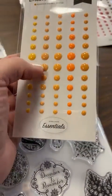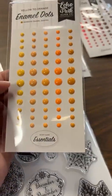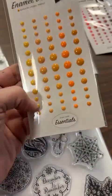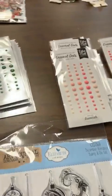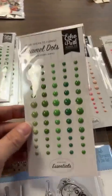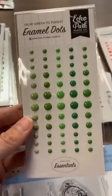But we've got 5 different colors in 4 different sizes. So we've got yellow enamels. We've got, I'm sure that's green. Yep, green enamels.